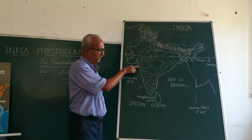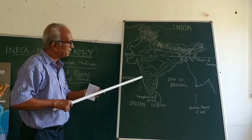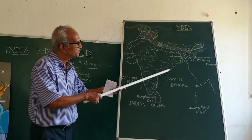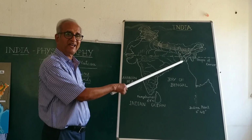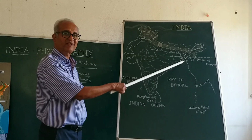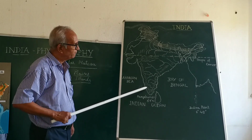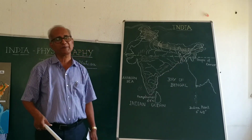Come down, we have Mumbai. Here, Mumbai. Then Marmagova. These are all natural harbors. Coming down, you have Cochin. Here you have Visakhapatnam. Then you have Kolkata. Harbors like Mangalore, Chennai, these are not natural harbors. They have been built by man. These are natural harbors. Kandla here, Mumbai here, Marmagova, Cochin, then you have Visakhapatnam, then Kolkata. These are well-known natural harbors we have.